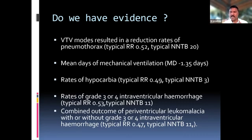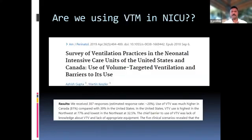So in a nutshell, the meta-analysis, based on the 20 studies taken into account, has clearly proven that it does a beautiful job of reducing death or BPD. It does reduce pneumothorax. It does reduce IVH. It does reduce periventricular leukomalacia. So I do not think there is any doubt about the evidence that we have for it.